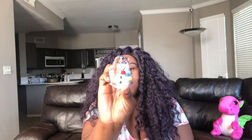I got this as well. This is for the kitchen though. It's the snowman salt and pepper shakers. If you guys can see it, I know the plastic isn't making it easy to see, but it's the snowman salt and pepper shakers. Shake it like a salt shaker. Yeah, so I got those.